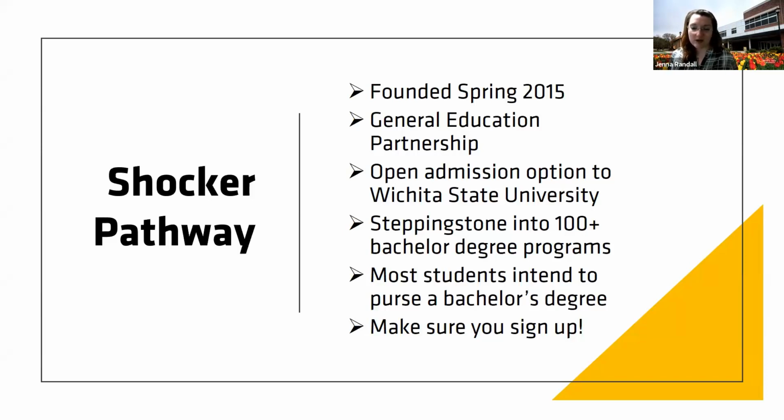The AA degree is a great stepping stone into any of the bachelor's degree programs that Wichita State offers, or a bachelor's degree program at another university. About 90% of students in the Shocker Pathway say that they intend to complete a bachelor's degree after completion of their associates. If you are interested in the program and you have not yet, make sure you meet with Shelby so you can declare Shocker Pathway while you're at WSU Tech.